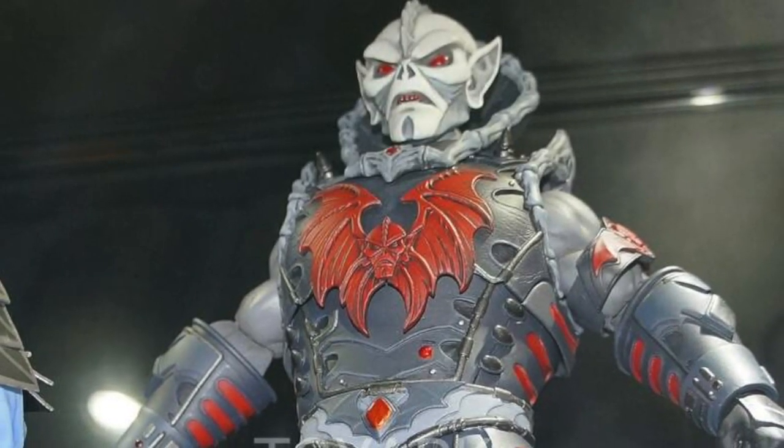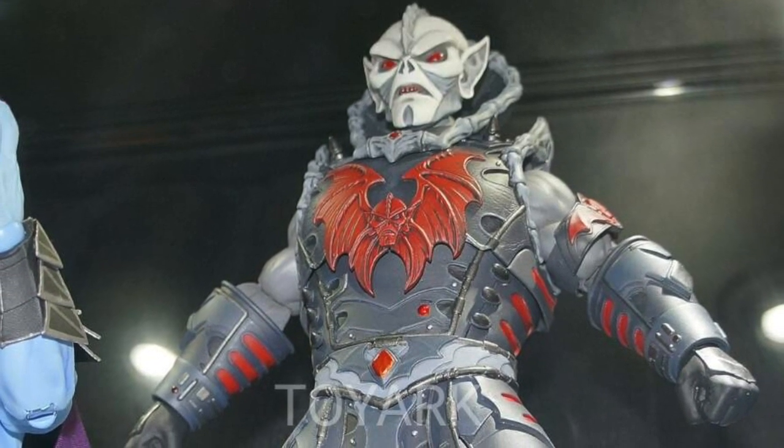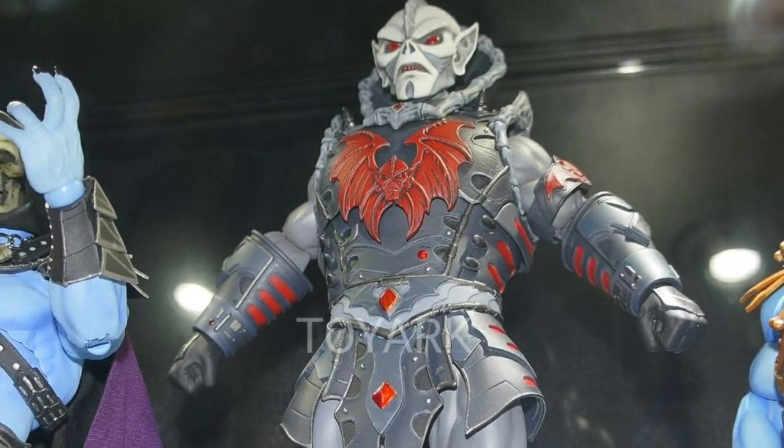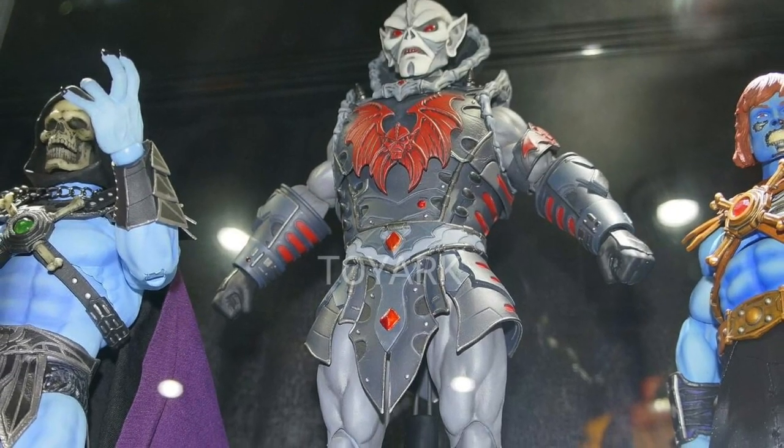Now I want to move on to Mondo Toys. They made their claim to fame with their Ninja Turtle figures that were 1/6 scale, and then we saw their He-Man figures, which looked great, and I told you if they do an Evil Lyn, I'll pick one up. But that didn't come this year. We did get a Hordak, though, that does look good. Not for me, but it does look good.